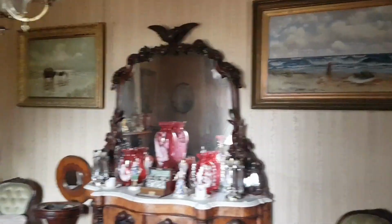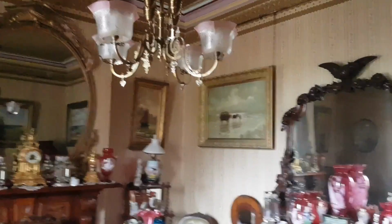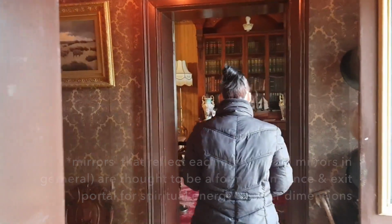Right, let's continue. Take photos of as many mirrors as you can. Especially if mirrors meet in the middle. Like if you've got mirrors on that side and mirrors on that side, take photos of that. Why? What happens? Because they create a vortex. What?